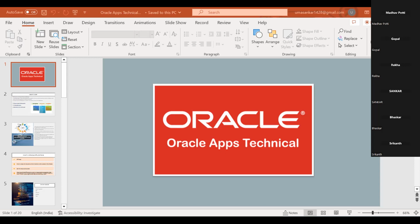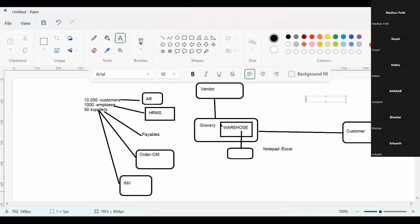Sir, one request, sir. Sorry. Sir, your screen is stuck, sir. Okay. Only Oracle Apps technical. Okay. Well, it's not coming. Sorry, guys. One minute. Let me share my screen once again. What happened? Oh, sorry, guys. Can you see my screen now? Yeah. Might be. Can you see my screen? Yes, sir. Sorry.